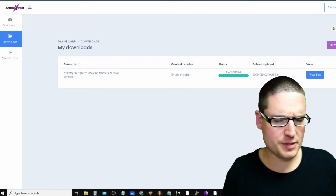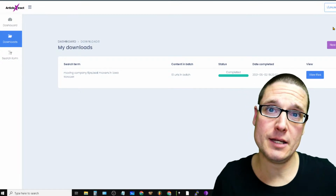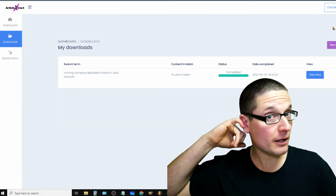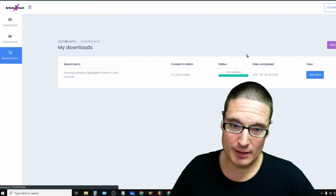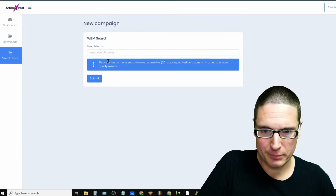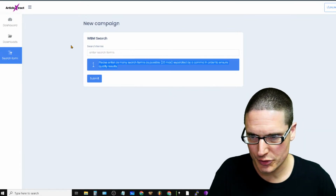What this tool does is you're able to find and crawl expired content, so we're able to easily extract content based on the Wayback Machine. So that's pretty helpful. You're able to search by batch, so we'll be able to search a term, and please enter as many search terms as possible, 20 max separated by comma, in order to ensure quality results.